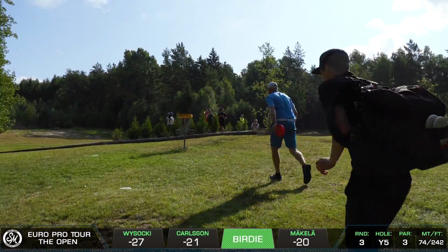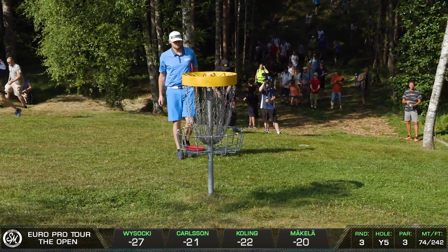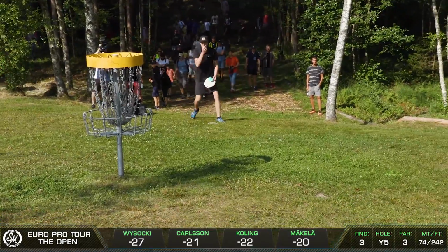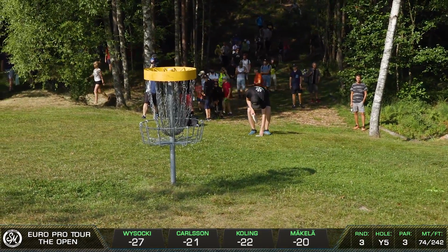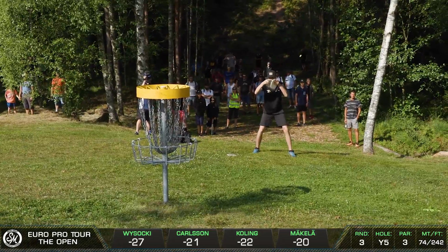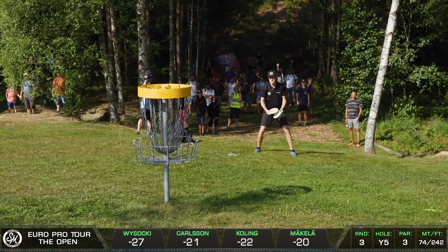Nice putt there. It was even Jonas, the course designer, who did that. Oh gosh, that's got to be fun. He's like, I'm going for the ace. And the course designer just says, stupid hole. I think we need to put up a wall behind here.